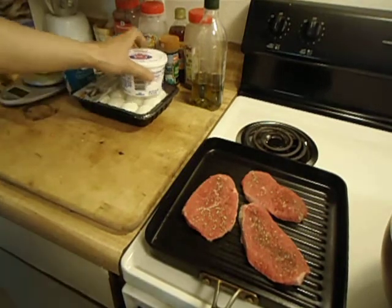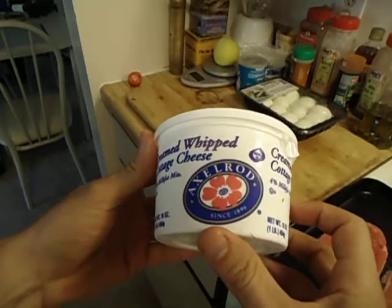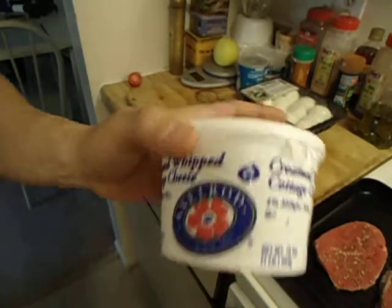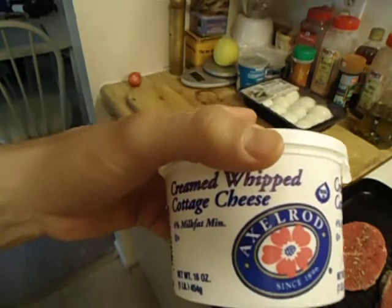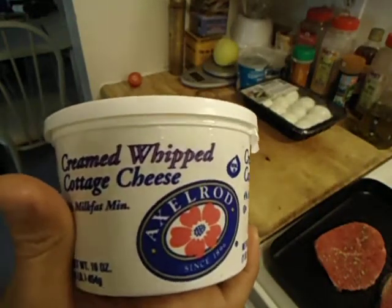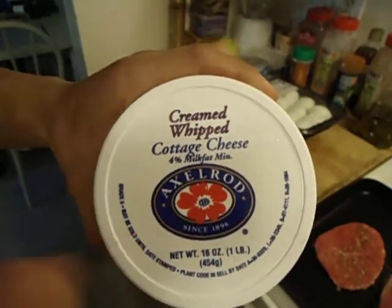Now, the cottage cheese. I'm showing you, if you haven't tried this, you gotta try this. It's Axelfold creamed whipped cottage cheese, 4% milk fat. It's best for the winter. It's a little bit more fatty than what I would usually eat, which is the 1% or the one that has absolutely no fat. But this one has such an exquisite creamy taste. You have to try it. Guys, if you have it in your local supermarket and you haven't tried this, if you don't like cottage cheese, you're gonna love this.